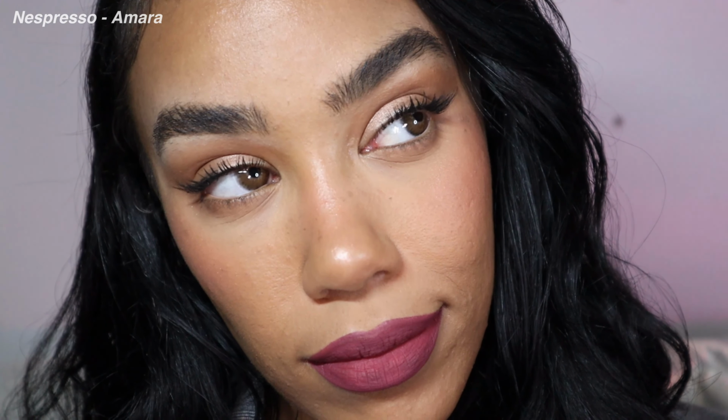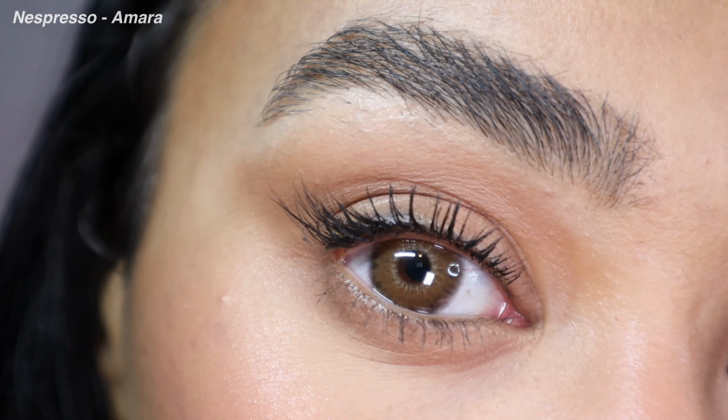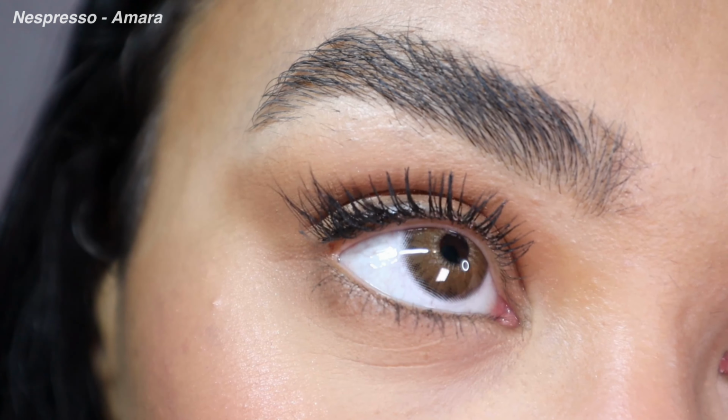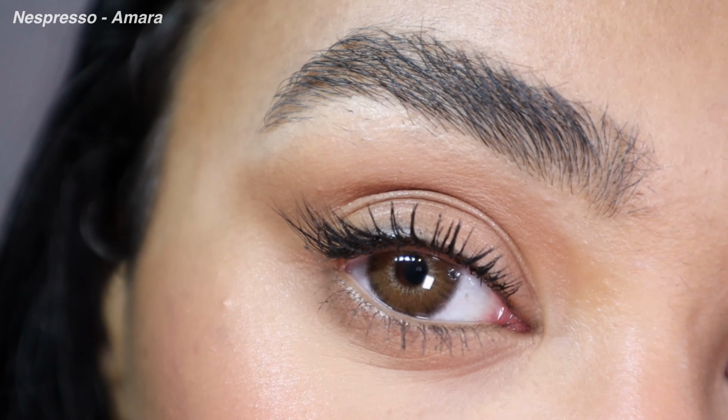Okay, this next pair in my eyes is called Nespresso. I love that name. Now this color is definitely a dimensional brown. It does appear to give a bit of an enlarging effect to the eyes, and I'm a bit on the fence with the detailing in this lens. I think for an everyday lens, this wouldn't be my first choice.